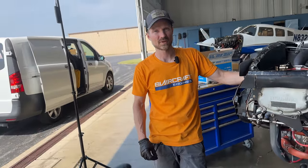So we're just gonna go ahead and turn this thing over. We have the plugs out, we have the ignition off. We're just gonna spin this over because we have fresh oil, fresh filter. We've had everything apart on the engine. We just wanna get some oil pressure in here before we pull it out and try to start it. Clear prop.